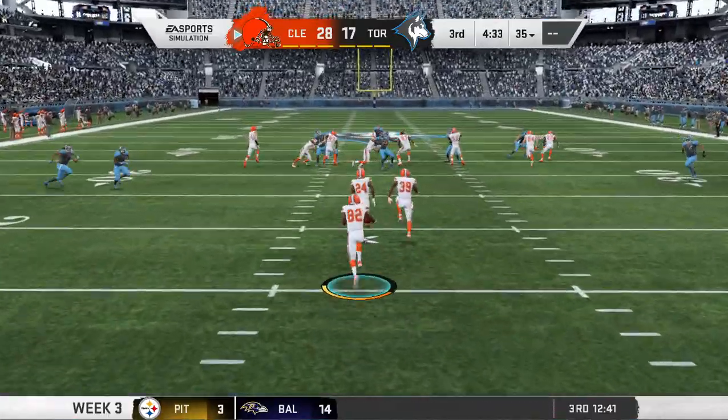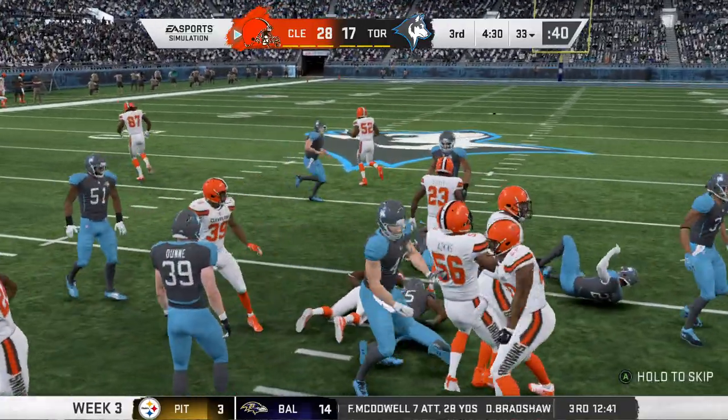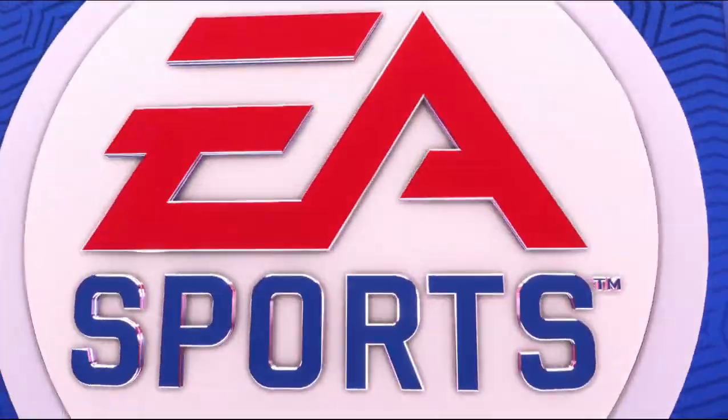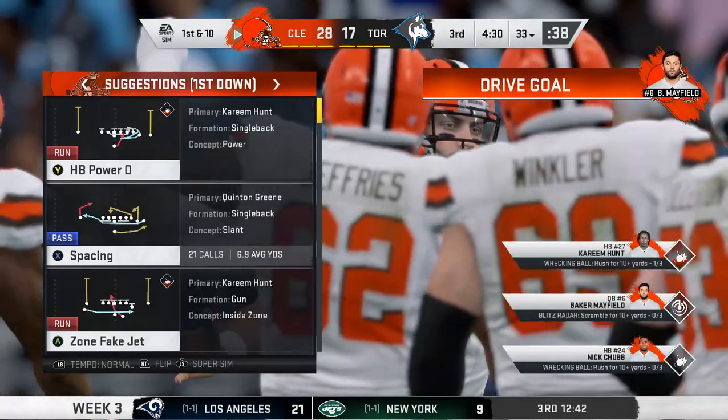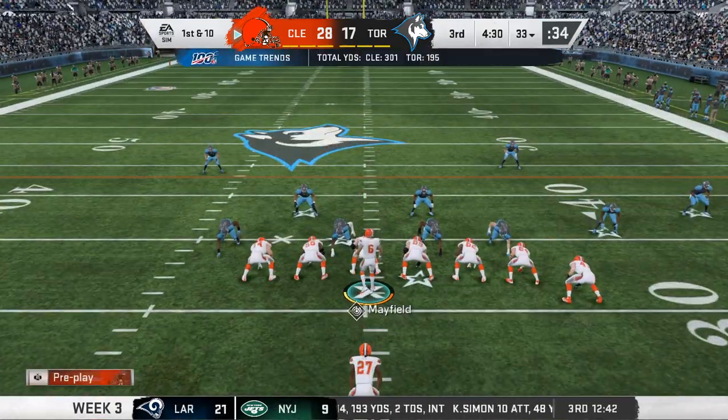This is fielded at the goal line. And a good effort on the return there. Gets him across the 30 to the 33-yard line. The Browns drive about to get started.